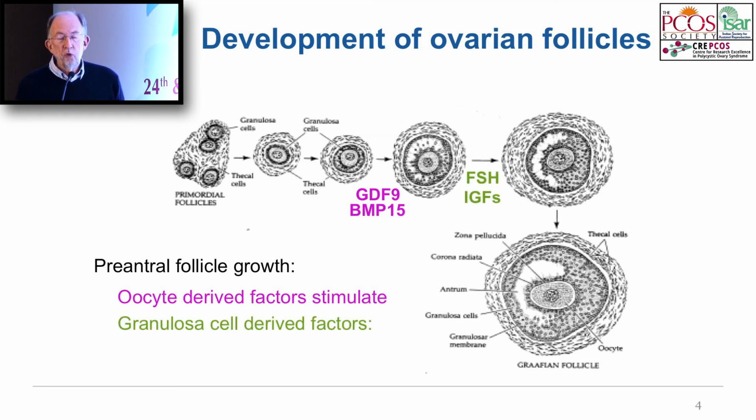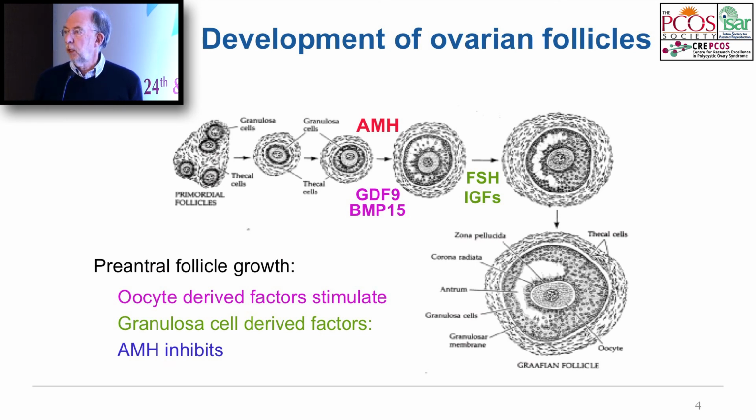We know that FSH and many growth factors within the ovary promote follicular growth. And we have AMH, which inhibits follicular growth. The purpose of AMH is to stop follicles growing. That's why the higher the AMH, the more difficult it is to do ovulation induction. And we've shown very clearly that the higher the AMH, the more difficult it is to get lifestyle to work. So a very high AMH is not only an indicator of lots of follicles, but also an indicator that treatment may be more difficult, because it is blocking the growth of follicles from this stage through to this stage.